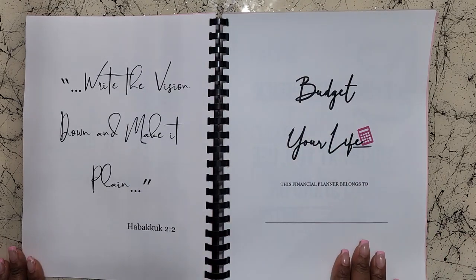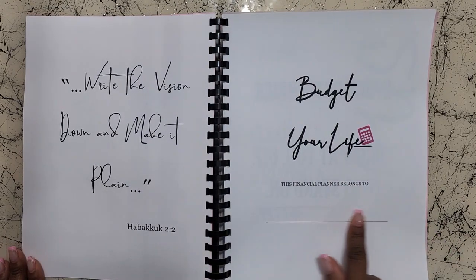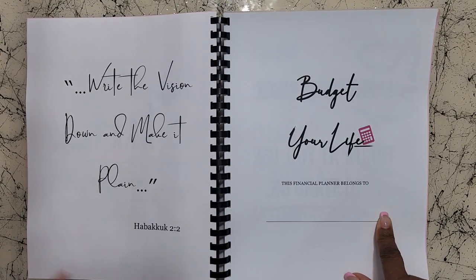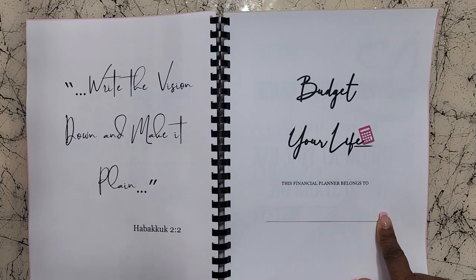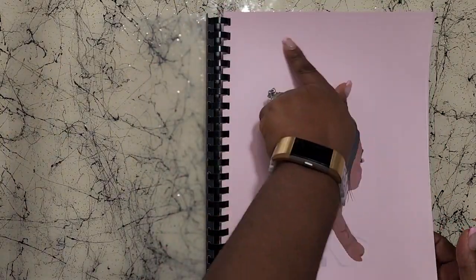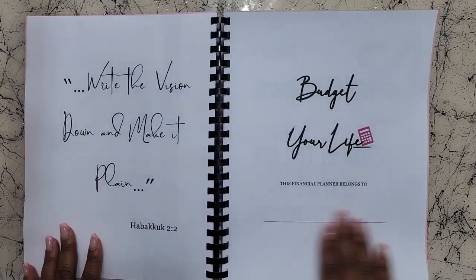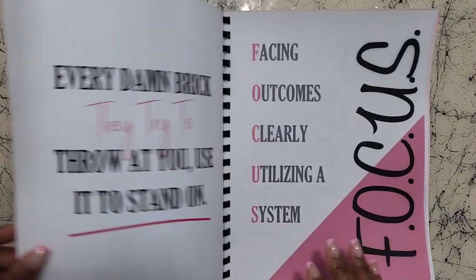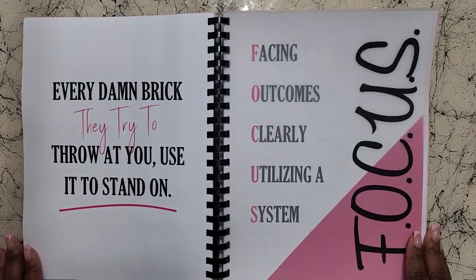Then we have our dashboard here, budget your life. And then you can personalize it with a decal that you can order separately and put it either on the front of your planner along here, or you can put it inside your planner or wherever you see fit. So then we get into some more dashboards.